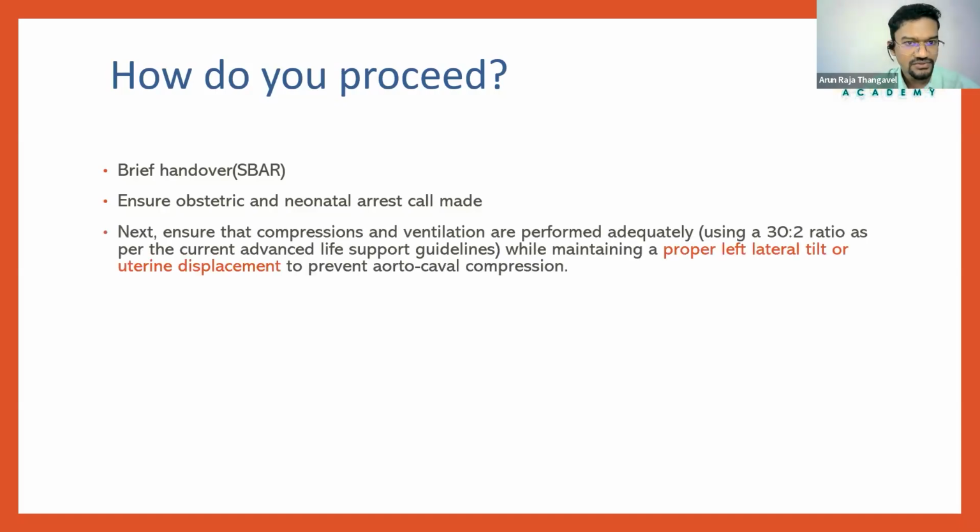So as you said, we will continue with chest compressions, and positioning, as Dr. Mohammed mentioned, is very crucial. That's going to carry a bit more marks in this particular scenario. Ensure there is a proper left lateral tilt, or if that's not possible, manual uterine displacement. We should be quite conversant with how we do that and why we do that: to prevent aortocaval compression in any pregnant lady more than 20 weeks.